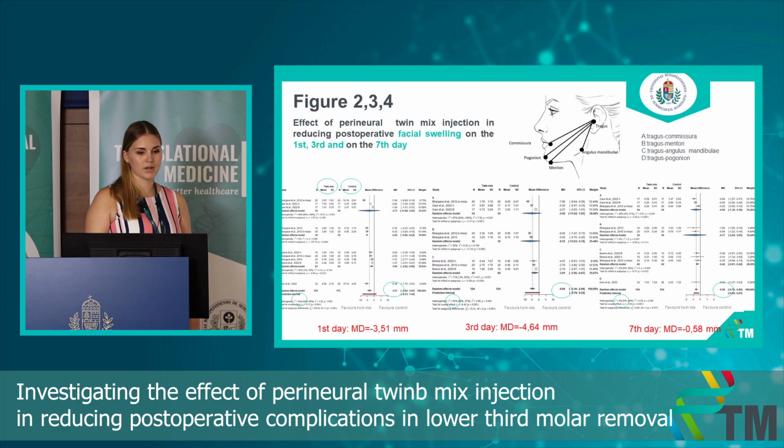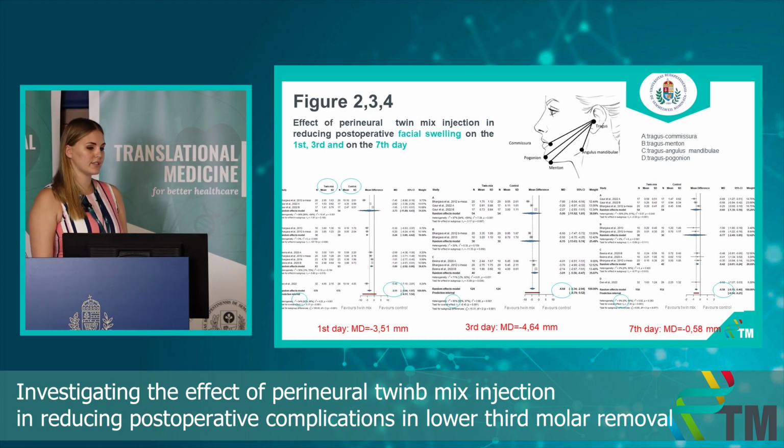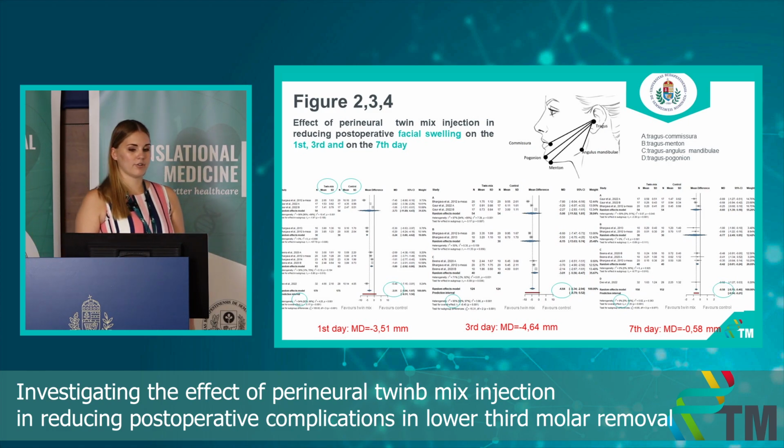My first 3 figures are investigating the effect of perineural twin mix injection in reducing postoperative facial swelling on the 1st, 3rd, and on the 7th day. The facial edema is one of the most important outcomes because it affects both the trismus and the pain. In this case, the facial swelling is obtained by subtracting the postoperative condition from the preoperative condition to obtain the difference in millimeter.